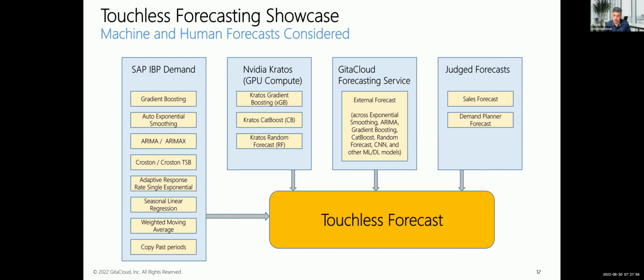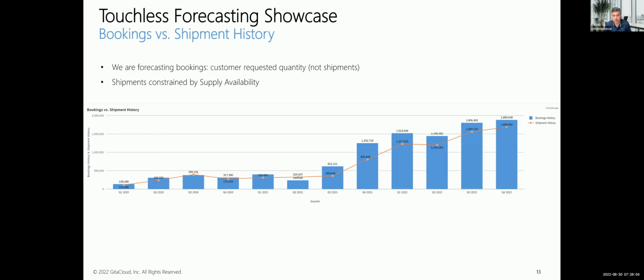Right? So let's now just try to understand exactly how the touchless forecast works. Before we go into it, I just want to make sure that from a forecast basis perspective, everyone's clear that we had choices. We had both the booking history and the shipment history. We just always, as a best practice, want to forecast the unconstrained demand, which is bookings, which is customer requested quantity and dates, not shipment history. You can forecast that too, but essentially you're baking in all of your supply and distribution constraints, right? So that's not a true representation of demand, although shipment history and shipment forecast becomes important because that's directly linked to the revenue forecast.